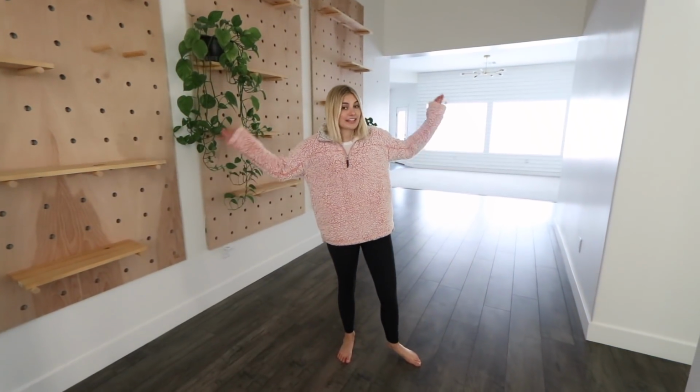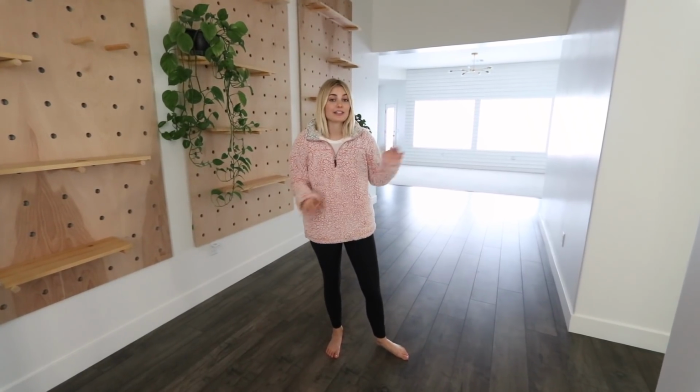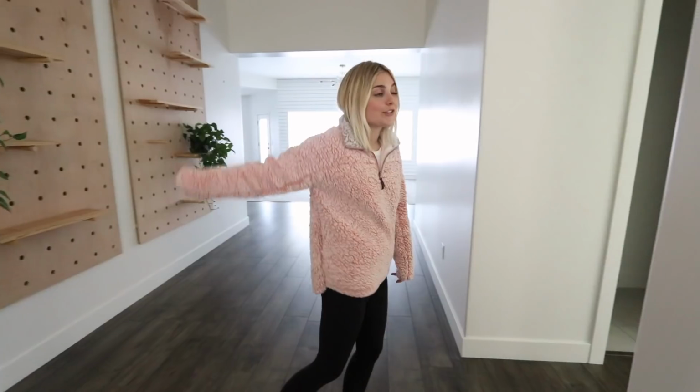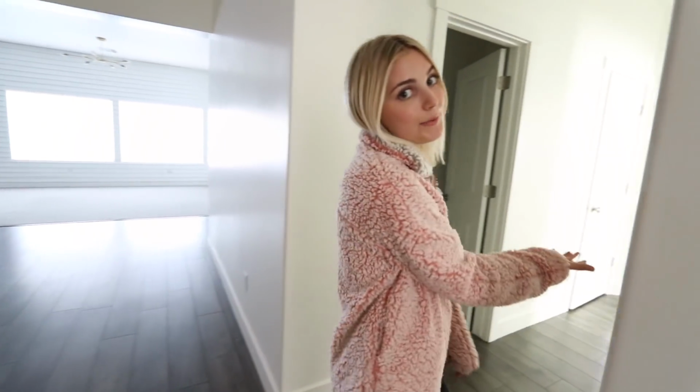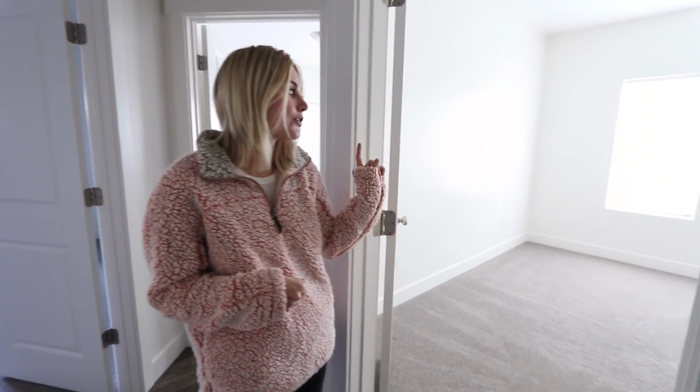Okay guys, so right now we are in the entryway. It's super echoey in here because the house is empty, all the furniture's gone, so sorry if the audio really sucks. Our entryway is really big, so we have these pegboards in here that are super cool. So you guys come this way, this is where we have 3 bedrooms and a bathroom. So then we have 3 bedrooms right here. If you guys watched our vlog channel, you know that my brother lived with us for like 2 years, so this was actually his room.